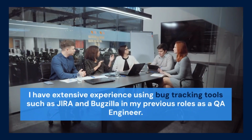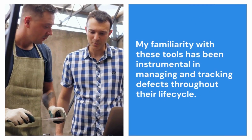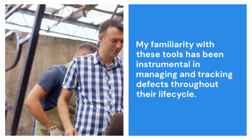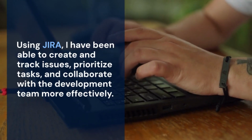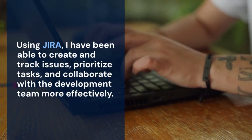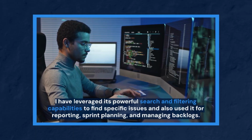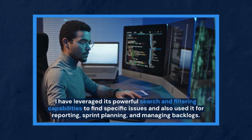I have extensive experience using bug tracking tools such as JIRA and Bugzilla in my previous roles as a QA engineer. My familiarity with these tools has been instrumental in managing and tracking defects throughout their lifecycle. Using JIRA, I have been able to create and track issues, prioritize tasks, and collaborate with the development team more effectively. I have leveraged its powerful search and filtering capabilities to find specific issues and also used it for reporting, sprint planning, and managing backlogs.